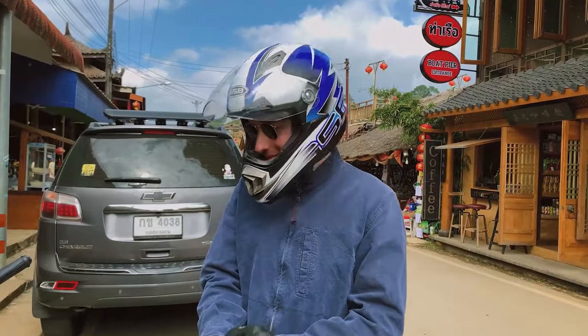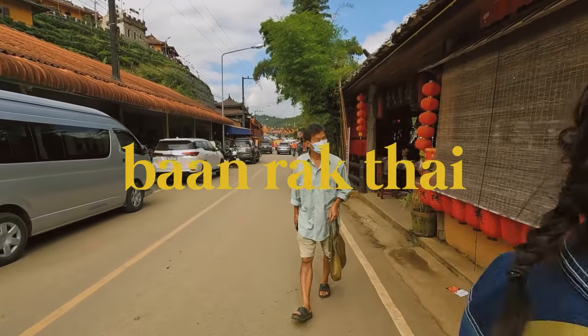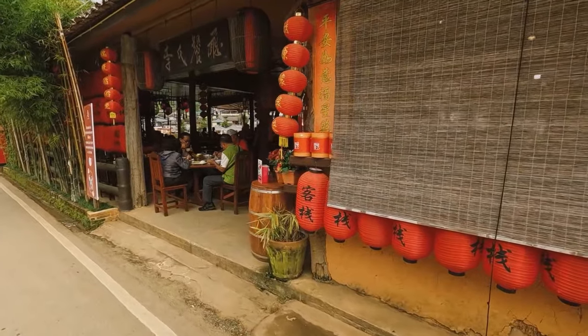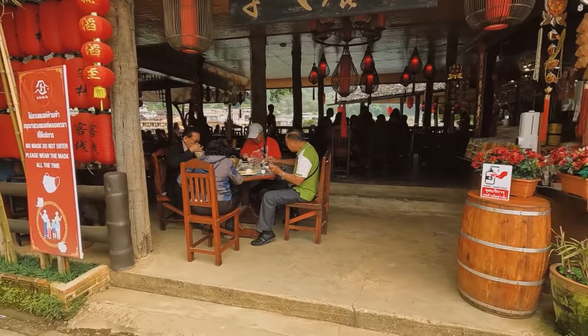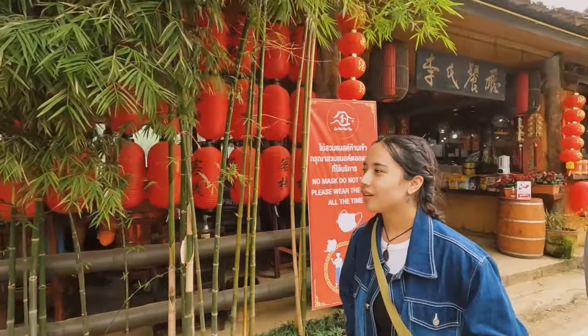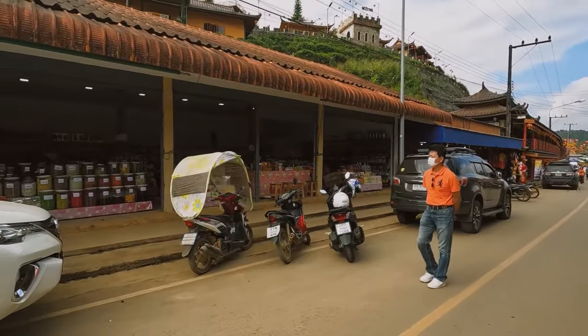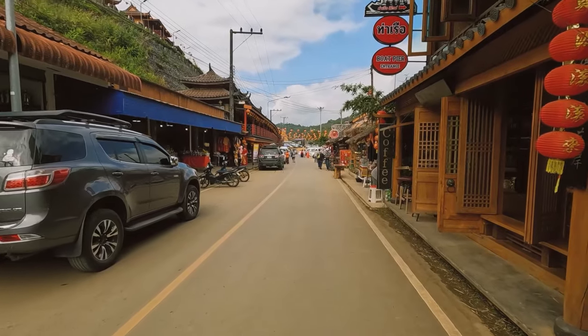Huh? I like it. We made it to Baan Rak Tai, aka mini China. It's the city next to the Burmese border, and one thing that we really wanted to do here is eat Yunnan food. You can basically find all kinds of traditional Chinese food here. There are shops with tea, all kinds of dried fruits and snacks.